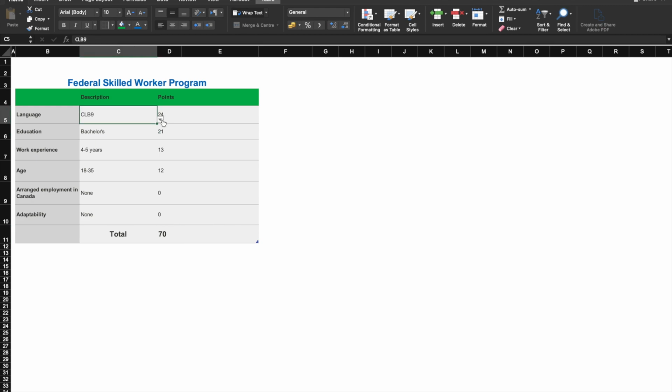Now let's suppose that a person does not have CLB 9, let us make it CLB 8, bachelor's degree. If he has a diploma, then it goes down 2 more points. If he has CLB 8, a bachelor's and 4 to 5 years of experience, it is of no use because the score is coming down to 66. The minimum cutoff is 67 for you to be eligible for going into the Express Entry pool. So ideally, a candidate with an IELTS score of CLB 9, a bachelor's, work experience of more than 3 years, and age between 18 to 35 is suitable for applying for Express Entry.